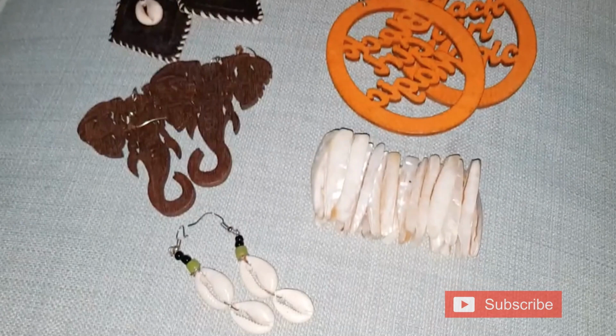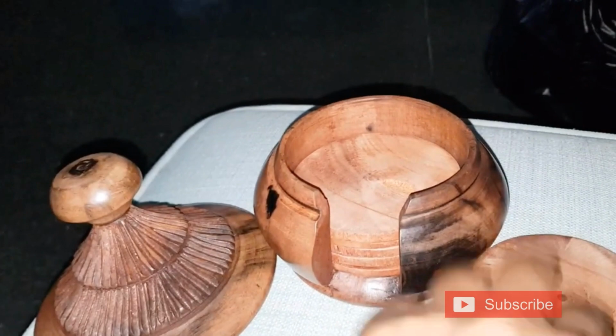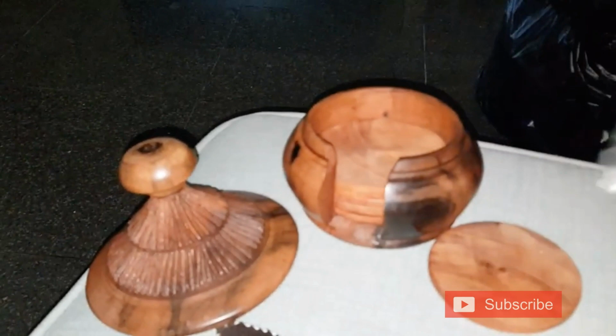It's made out of ebony wood. It's like a little, I don't know, a hut. And inside of it are the wooden coasters. All of it is complete wood. All of it is ebony wood, but it is so, so beautiful. When you look at it in person, you can see the quality and texture of the wood. And it is just one of my happy finds.